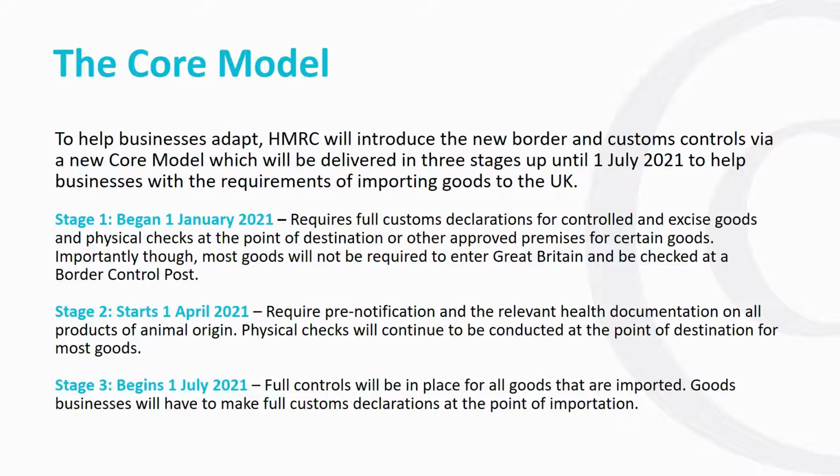There will also be physical checks at the point of destination or other approved premises on all high-risk live animals and plants, and a requirement to pre-notify for certain movements of goods. Importantly though, goods would not be required to enter Great Britain and be checked at a border control post.